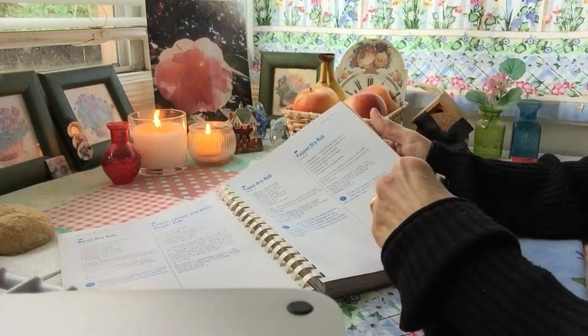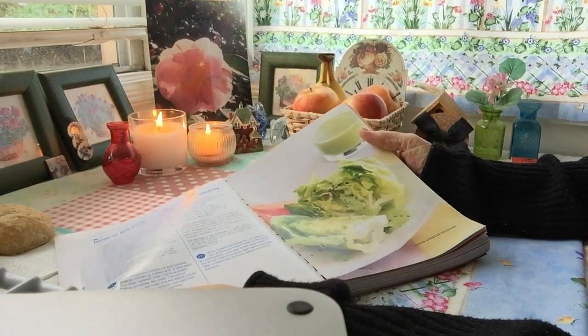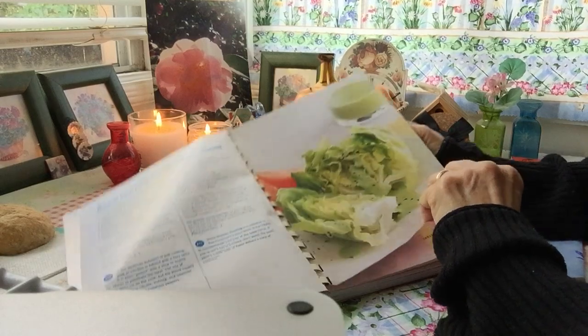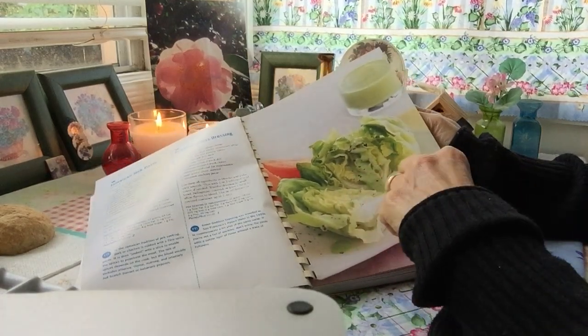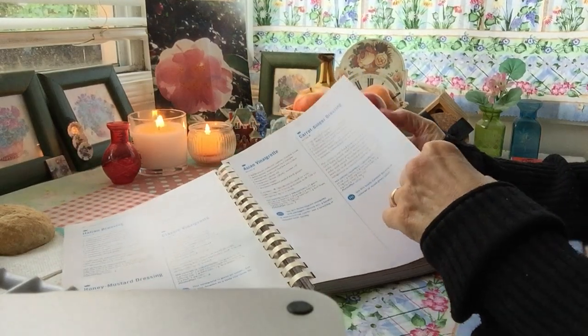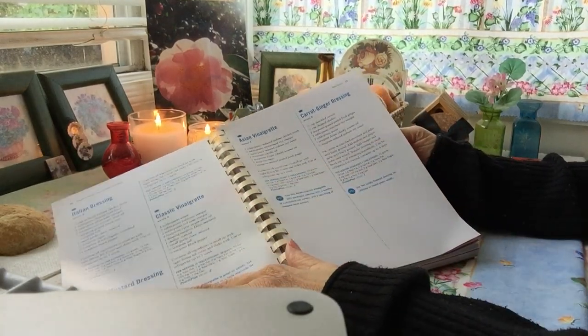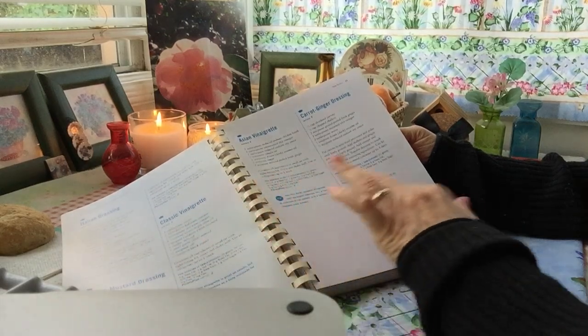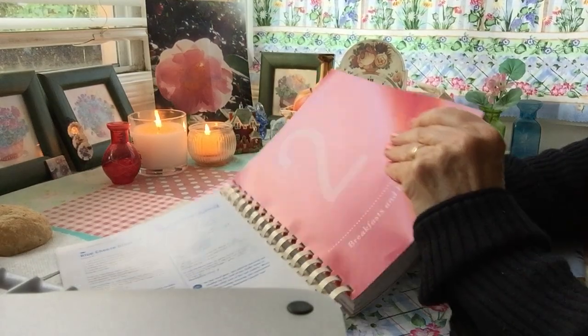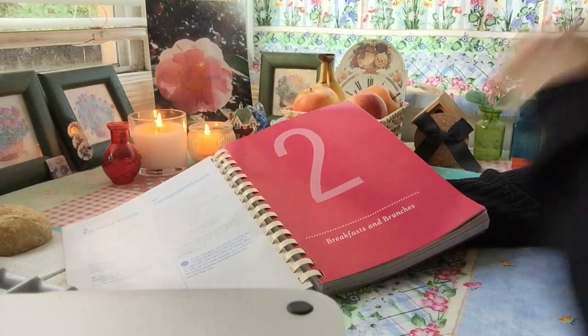Here's some dry rubs. Mustard, vinaigrettes, carrot, ginger. And we have breakfasts and brunches.